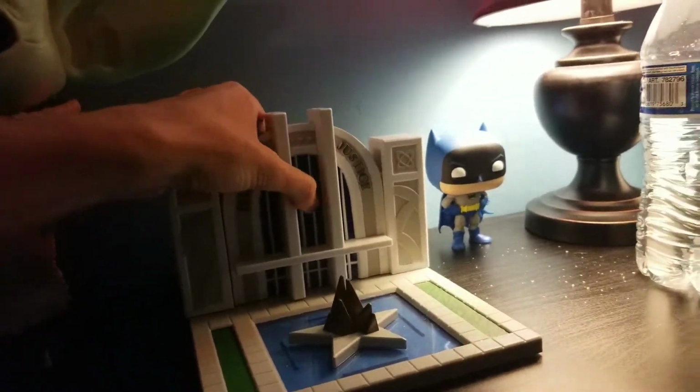I will say though, this is really hard to display because of how long it is. See how long that is? So I can't put it over there. I can't put it on that white shelf. I can't even put it up top there. So yeah, it's a very awkward piece to display.